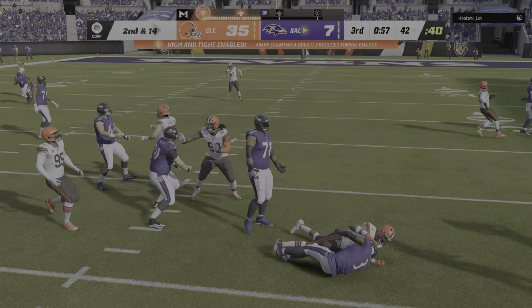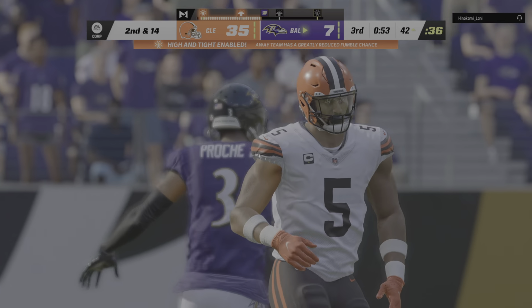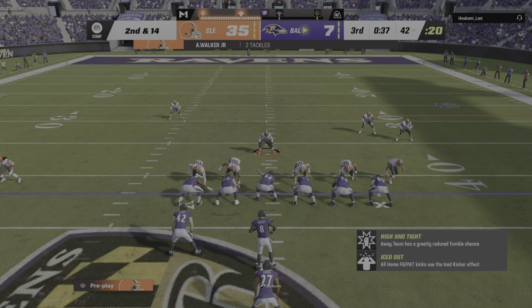Good play, but I blitzed. Nah, I blitzed. I knew he was finna run that. I blitzed. I said, fuck it, I'm blitzing. I don't give a fuck.